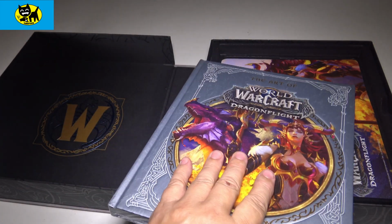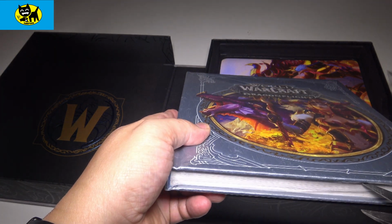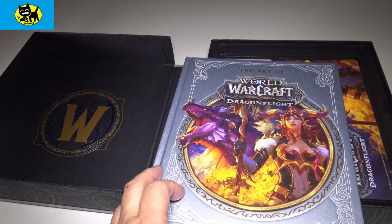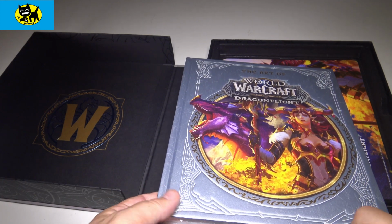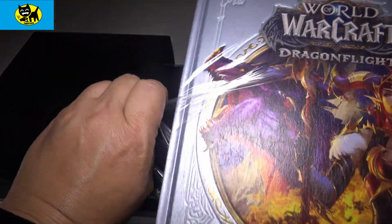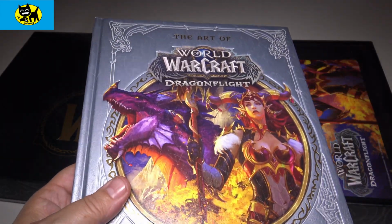But they do a great job with books. Let's go ahead and open this bad boy up real quick and take a look. Lots of nice color photos. It's kind of cool to get this before the game comes out. That way you have time to look through it and enjoy it, because when the game comes out, you're probably going to want to play the game. So it's cool to get the book a little in advance, so you have something really nice to look at and pump yourself up for the game.